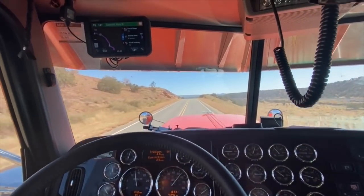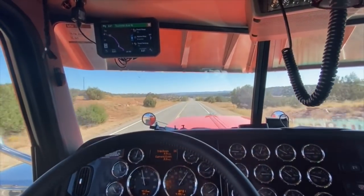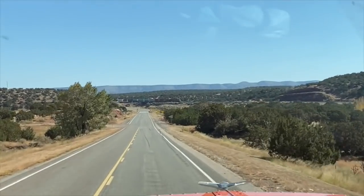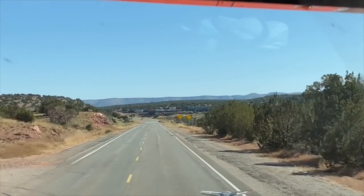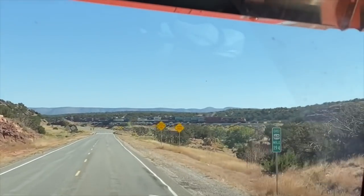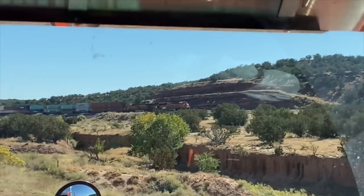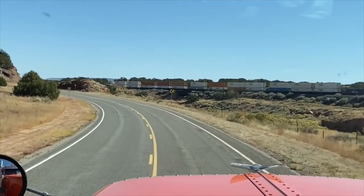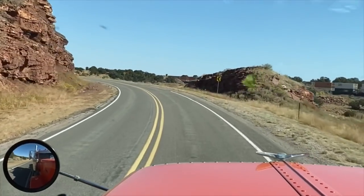Truck's dirty again. Not really dirty, but you know, trailer's got some trash on it. And we got rained on a little bit. Not too much. Check out the train coming there. That's a cool picture. I don't know if you guys can see that. The BNSF, Burlington Northern Santa Fe, I guess that's what that stands for. Just trying to give you guys a little bit of driving footage of this awesome scenery.